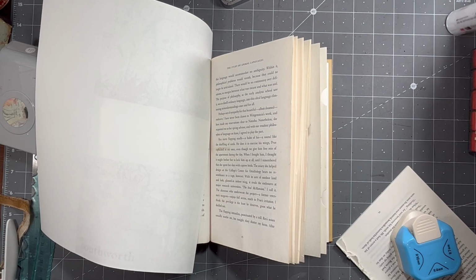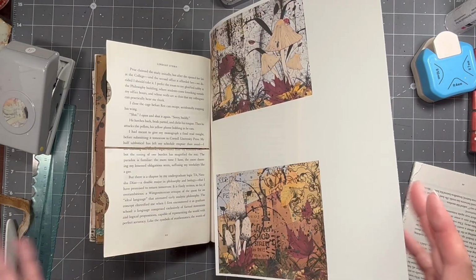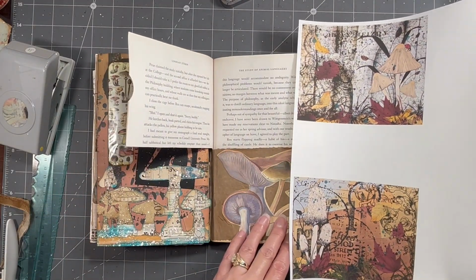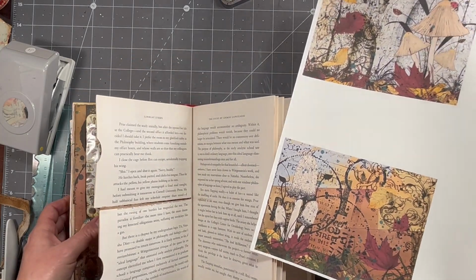I didn't get any further yesterday, so we're just gonna pick right up. I kind of have gotten an idea. I think I'm gonna put these on the backs of these pockets. So we're gonna work on getting those torn out.